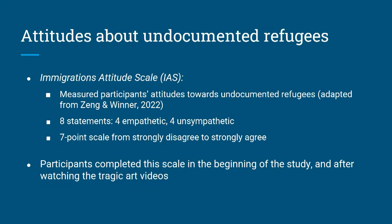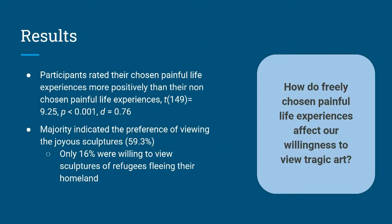So to answer our first research question, participants rated their chosen painful life experiences more positively than their non-chosen painful life experiences. 59.3% of the participants preferred viewing a joy sculpture. So I took this out for time's sake, but I'll go into it now. The participants had a choice of 3 videos that they could have watched. The first choice was a joyous sculpture multimedia installation, the second was kind of a neutral one, and the third was the tragic art videos.